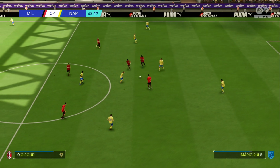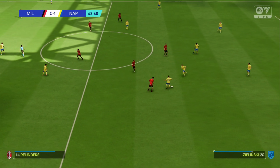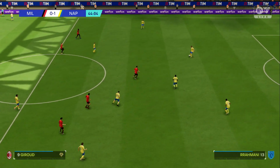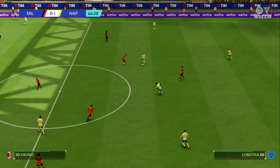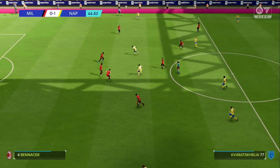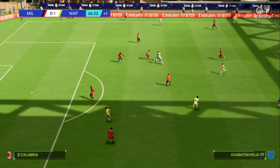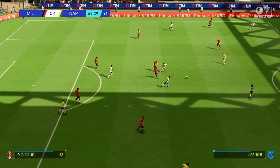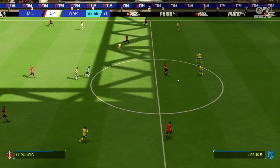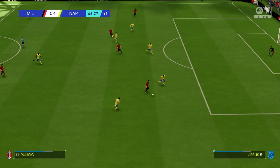Rahmani. And now Zielinski. And Rahmani has it. Andre Frank Zambo Anguissa. So 1 minute of stoppage time. That's what the officials have said. This is looking threatening.